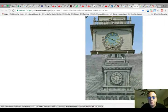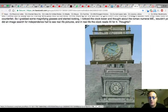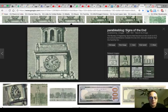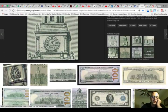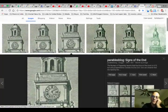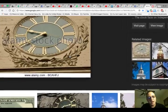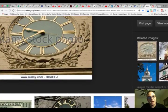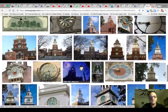There's the 4 ones, and on the $100 bill, there's an IV. I'll show you, I have a better image. See that? That's Independence Hall depicted on the bill. You go to look at an actual $100 bill, that's what you'll see. But look here. If you actually go there and see the place, it has the 4 ones. So how do you explain that? You tell me. Tell me if this is an ME to you.